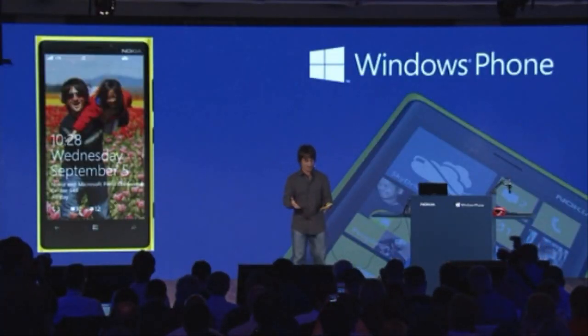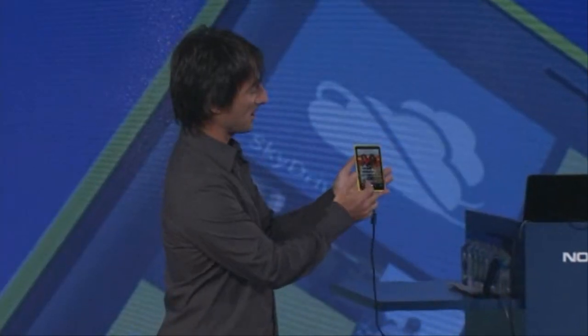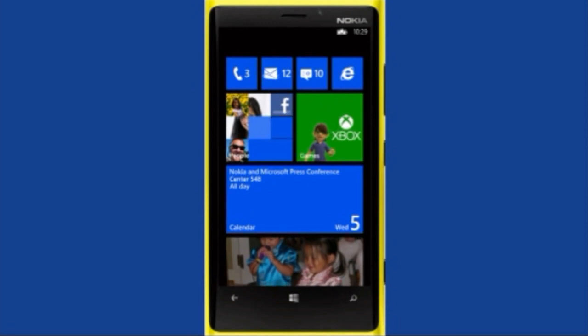So what I have here is the Lumia 920. This is my own phone. What I'm going to do is take you through how I might personalize it for me. As Joe and Stephen both alluded to, we intend for Windows Phone 8 to deliver the most personal experience that anyone can get on a smartphone.